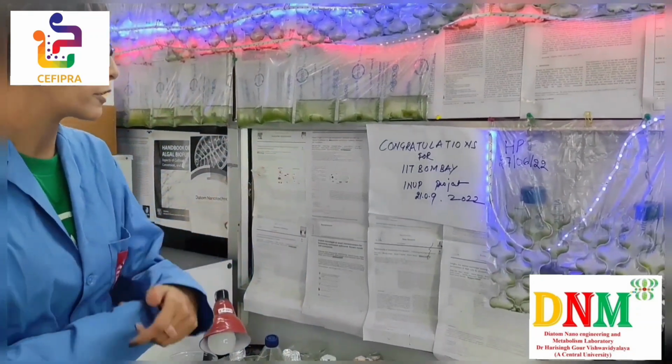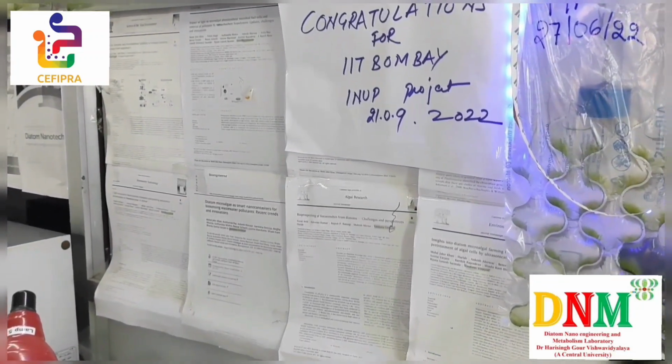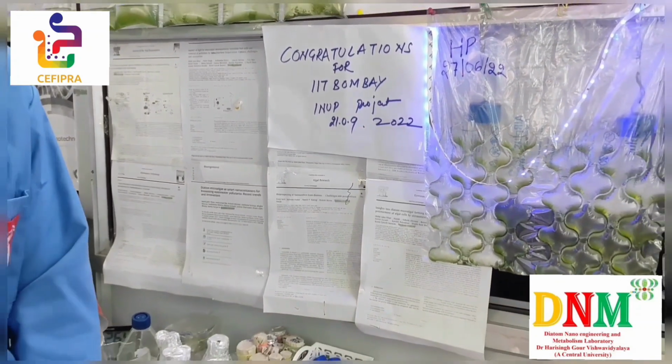Basically, it's a microfluidic device which we have designed, and that project is sanctioned by INUP, IIT Bombay, that is a nano fabrication center, where we would be designing a small photobioreactor on the 2-inch wafer. Basically, it's a lab on chip device. This project was sanctioned a week ago, which was one of the objectives of our CEFIPRA Indo-France project, where we would be designing a lab on chip device.